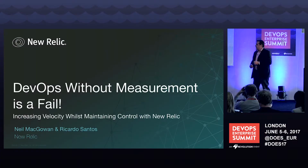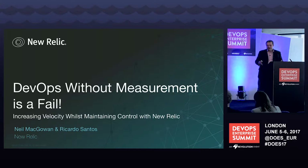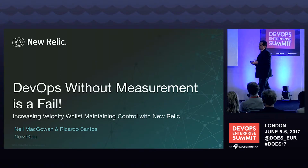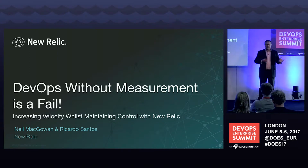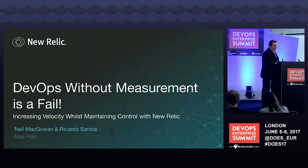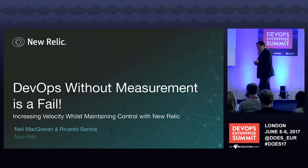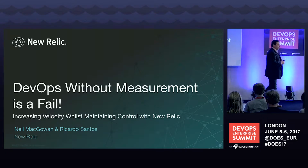My name's Neil MacGowan. For the next half hour or so, I'm going to be talking to you about how we address the challenges of trying to measure the performance of applications and the process of delivery of those applications in a fast-paced environment. And then I'm going to hand over to my wingman over here, Ricardo, who's going to go into a little bit more detail around how we actually do it at New Relic.